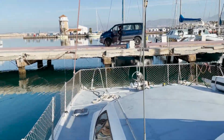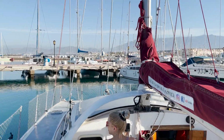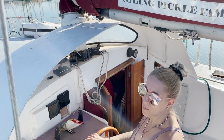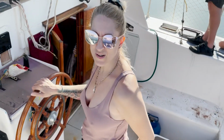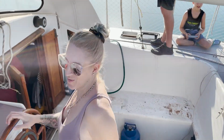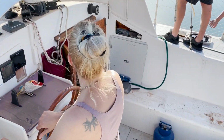Nice. So we're going to get lifted out now. We are going to take our boat to be lifted out. We've all had about 3 hours sleep and they've gone and knocked at our boat this morning. Move, move, move! So we're up, and thank God the engine started first time.